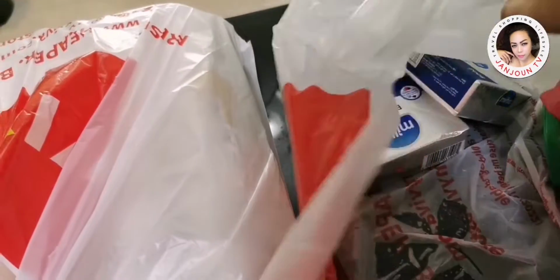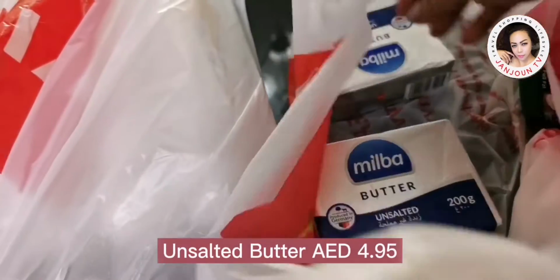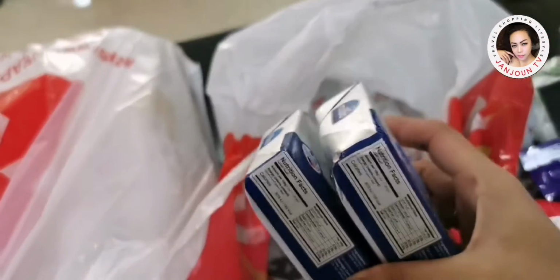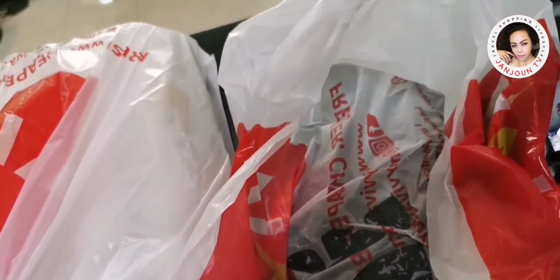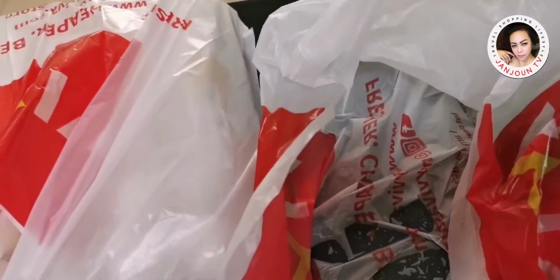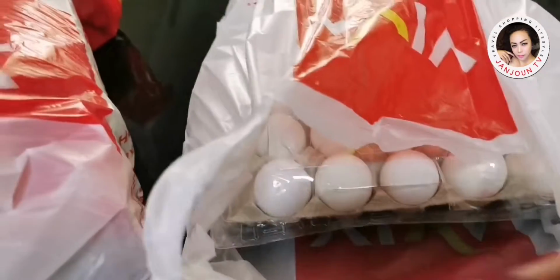Okay. And also, I got this butter unsalted from Germany. 200 grams each is like 4 dirhams. So, dalawa nito is 8 dirhams. So, I have 400 grams unsalted butter from Germany for 8 dirhams. So, tapos na tayo dito sa bag na ito. Dito na tayo sa, ayan na.